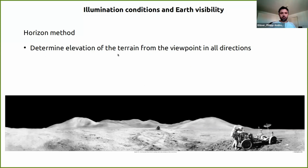And quickly, how that is actually done. We make use of a so-called horizon method, which is a very simple but powerful method. What it does is technically just determine the horizon line that can be seen from an observer on the lunar surface. So imagine we place an observer in each pixel on the lunar surface in our DTM and determine the horizon line. And it's somewhat similar to what the Apollo astronauts did.